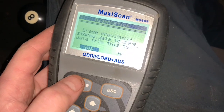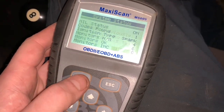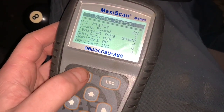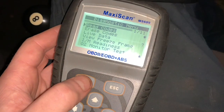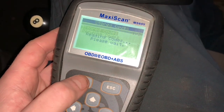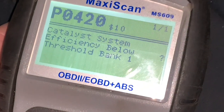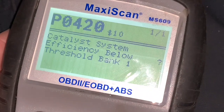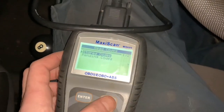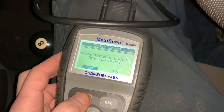So, enter. Don't want to erase shit. So let's see. Code's found one. What's the betting that this is going to be a code for the catalyst? Yes! I didn't know that was going to be the case. So we need to repair this. And the easiest way to fix it, there we go. Fixed.